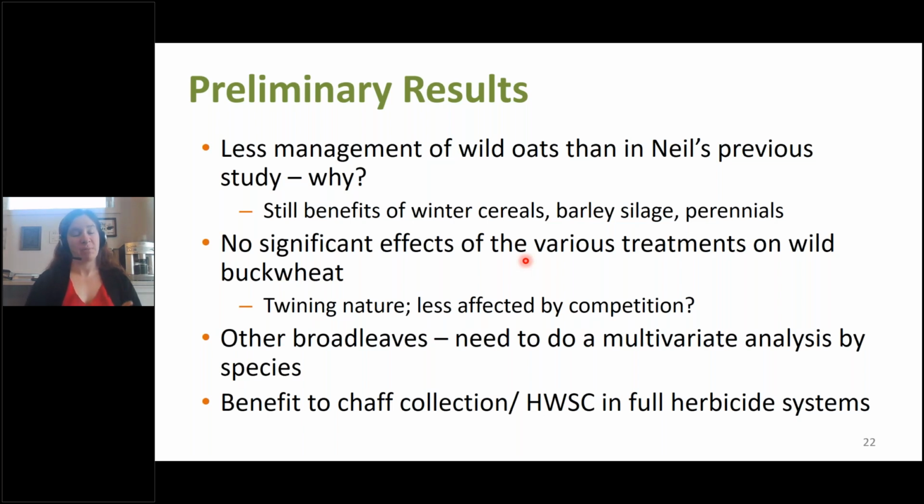Again, they're not going to wipe out your wild oat population, but if you have a really dense wild oat patch, maybe you want to consider upping your seeding rate in that patch. Maybe you want to look at silaging, even if it's just that patch, or seeding that patch to a perennial for a few years, something like that, especially if you're struggling to figure out your livestock market or where you might sell some of those silage or perennials.